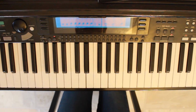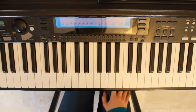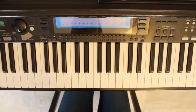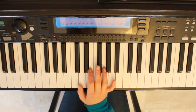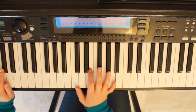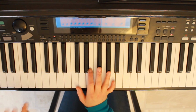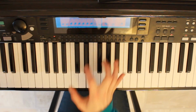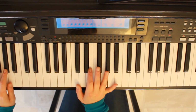So the first one is to just make little incremental gains every day. So what I'll do is I'll play the run or whatever it is. I've actually got a piece in front of me by Czerny, and it's super, super fast. It's Vivace. So I'm going to just count this as like a run for the demonstration. So I'll figure out what speed I can play it at that doesn't make me feel like I'm bracing myself, like a speed that feels pretty comfortable.